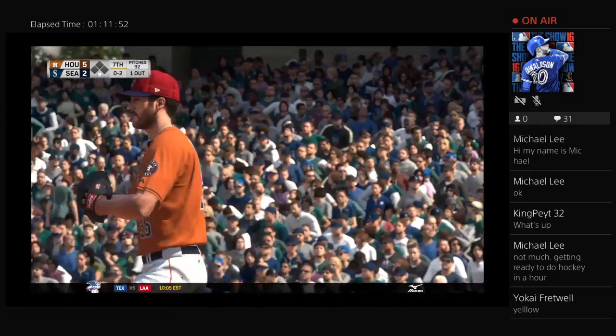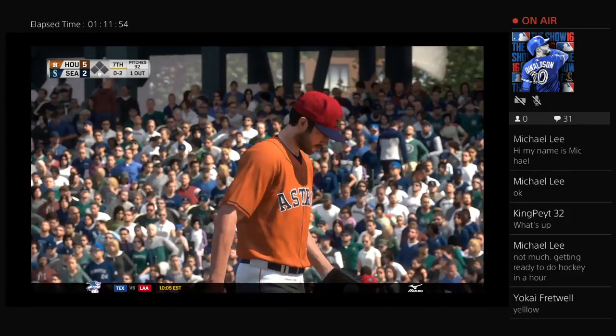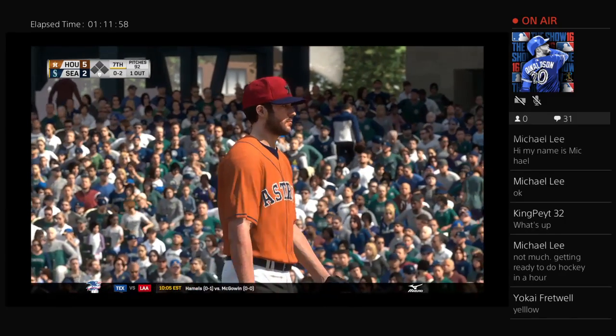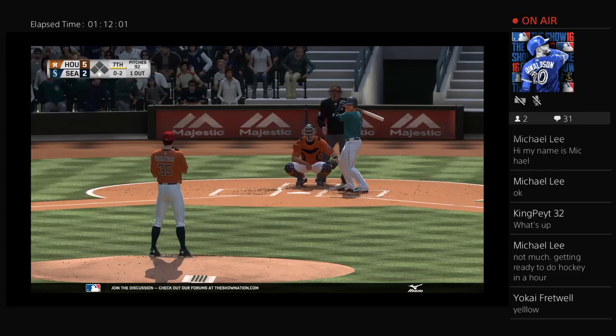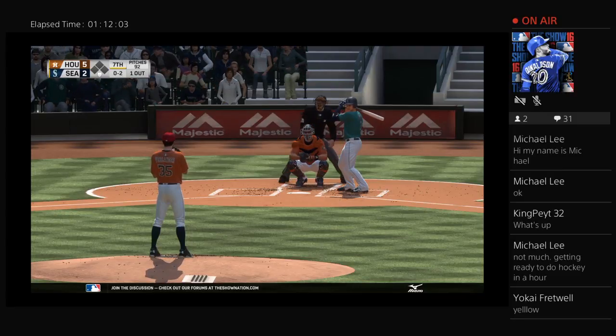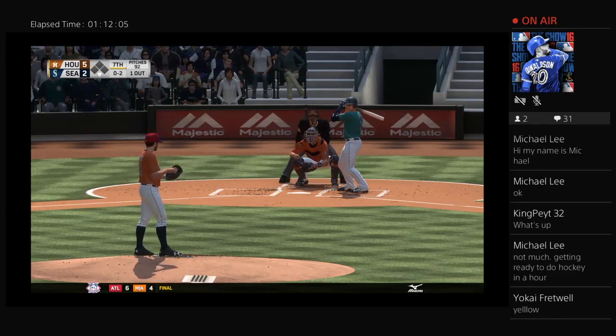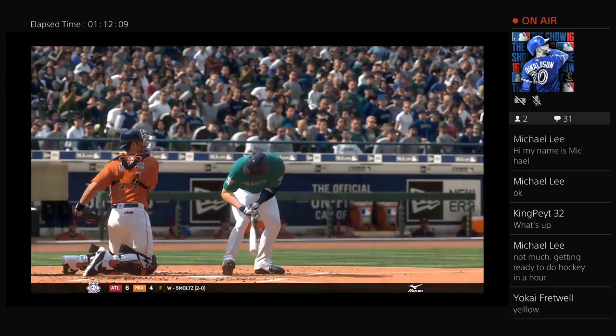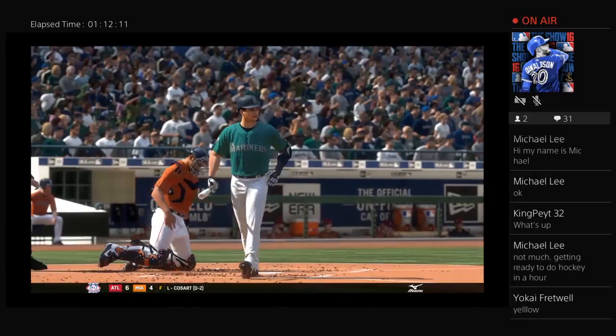Down 0-2. The 7th inning is one of those innings when you might start seeing some warning signs from your starters that they're reaching the end of their rope, but that's not the case here. He looks really solid to me. The windup and the 0-2 pitch. And he struck him out. Strikeout number 8 now in the ball game for him.